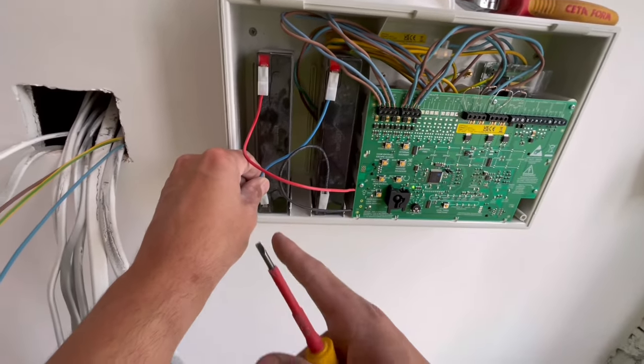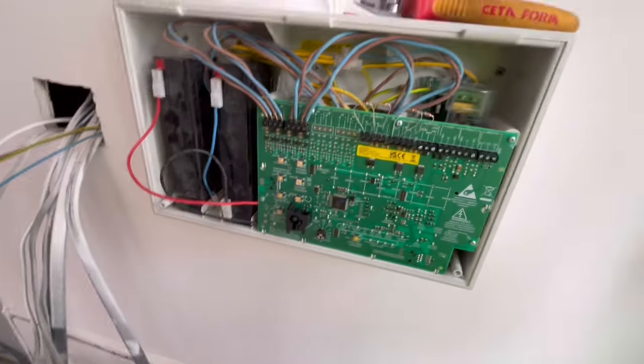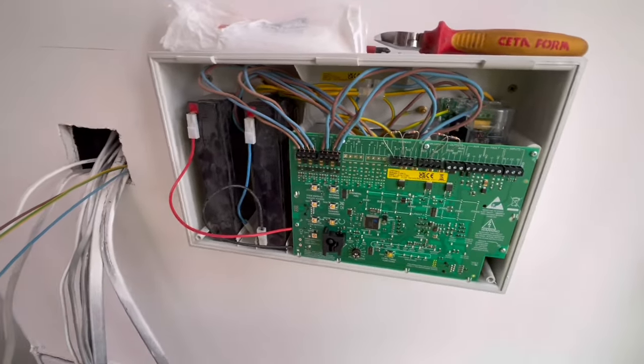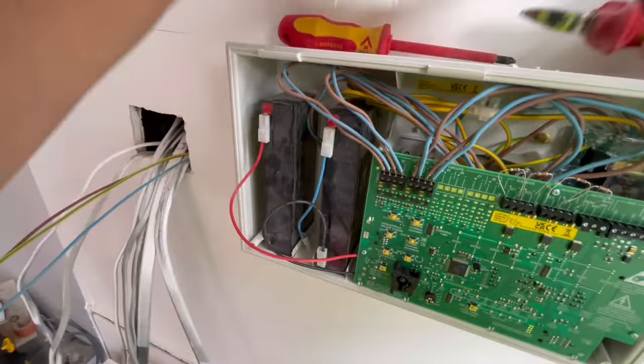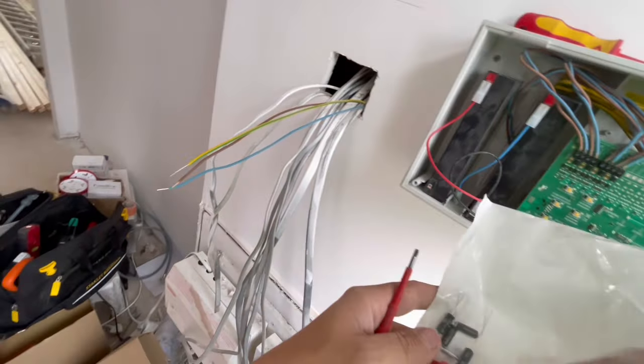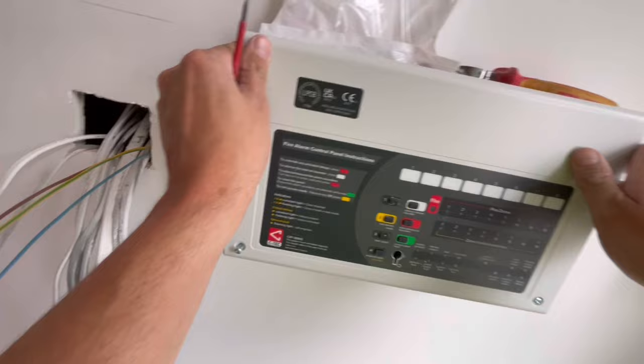But yeah, that's why we leave these out, because you don't want that beeping the whole time and draining the batteries. So let's get this cover on and we can come back to this once we've gone round and fitted the end-of-line devices to each end of line.